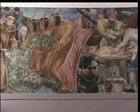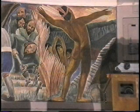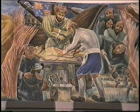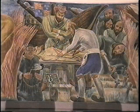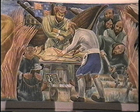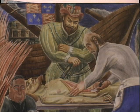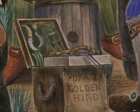The panels, each one of them is divided into three sections. On the far right, we had the Native American greeting the sun. The middle is the scene of Sir Francis Drake and an autopsy. And then the left in that same panel is the arrival of Father Serra. But the middle figure, Sir Francis Drake, is standing looking at the ship's autopsy surgeon who's cutting open Sir Francis Drake's brother, Joseph Drake, who died of scurvy aboard the Golden Hind, which put anchor here in 1579.